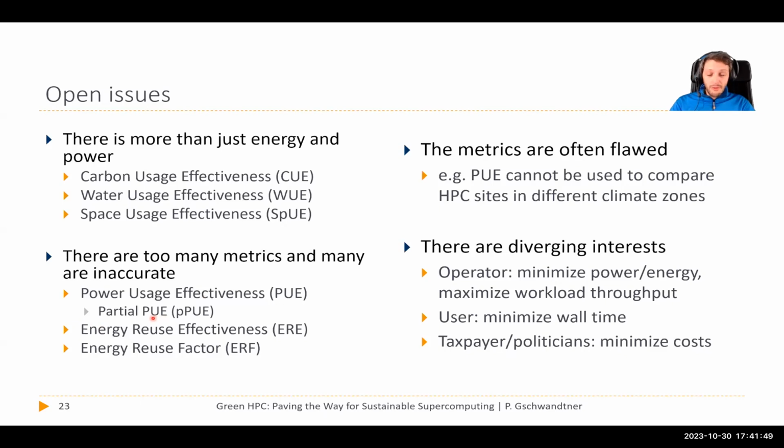Then there's a partial PUE if you don't measure the entire machine. And also, there's the energy reuse effectiveness, and there's the energy reuse factor, which takes into account how much of the heat that's generated is actually reused before it's dissipated, which is not really taken into account by the PUE. So that's difficult. And also these metrics are partially flawed because, for example, the PUE cannot be used to properly compare HPC sites in different climate zones because that would be unfair. You really can only use the PUE to compare sites in the same or equivalent climate situations with the same ambient or average temperatures. That's something that people often overlook.